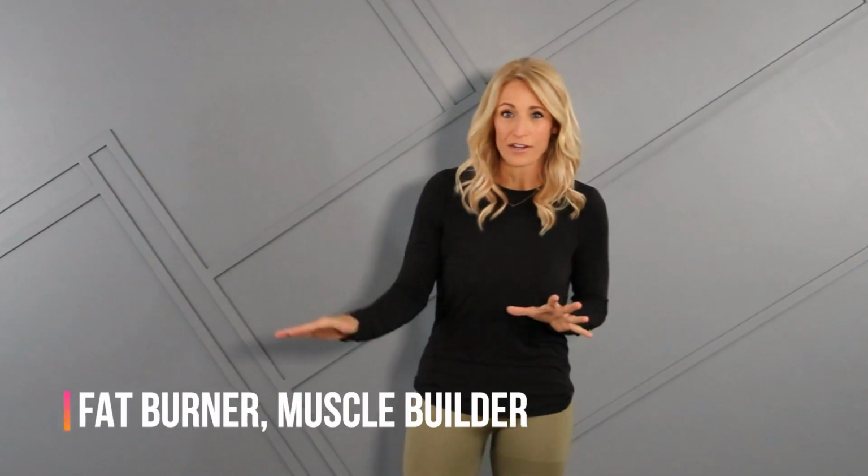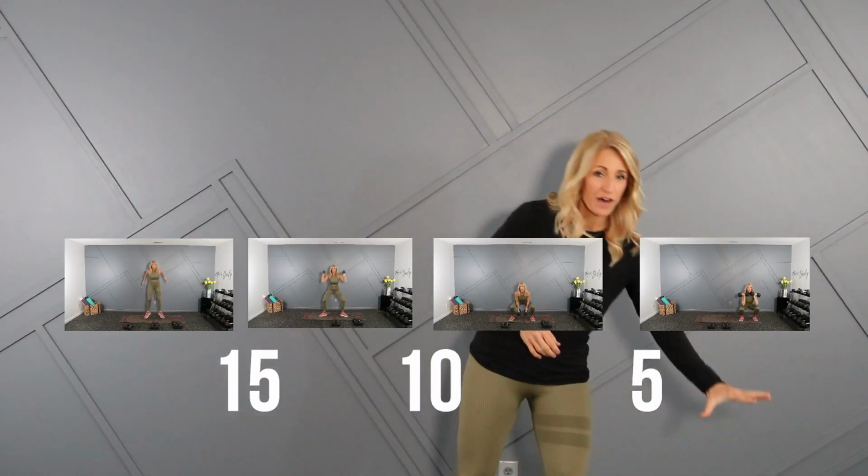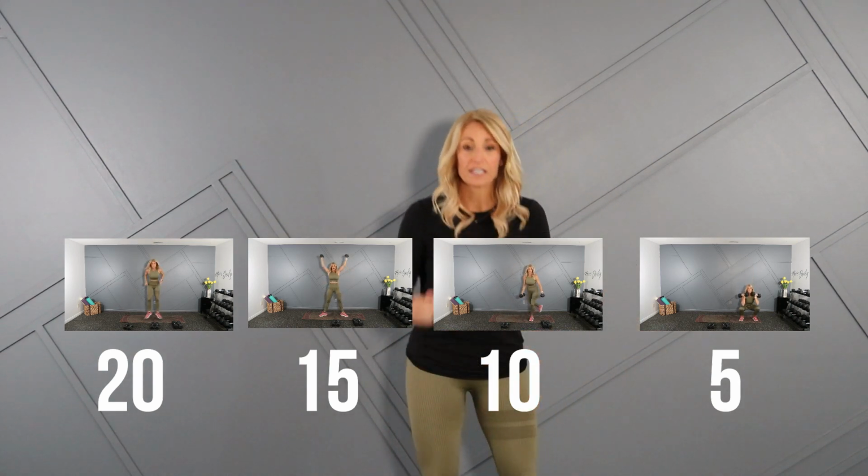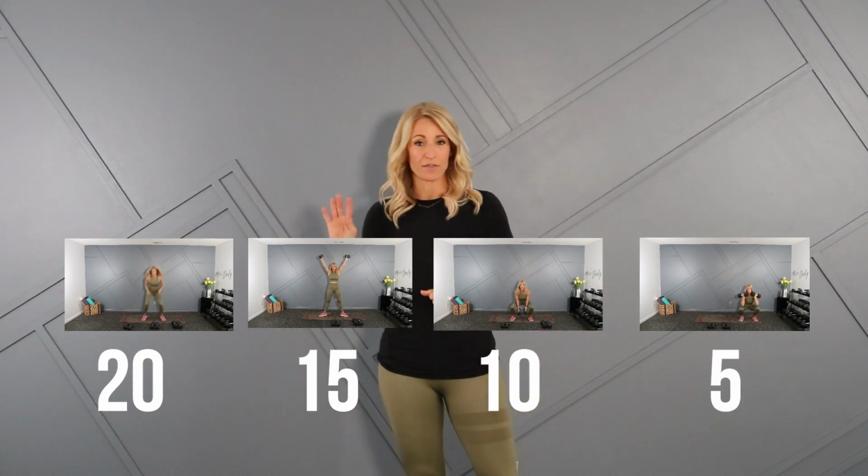Fun and new format for you today. It's a combination of cardio and strength. We're gonna do 5 reps of a first exercise and then 10 reps of the second, 15 reps of the third, 20 reps of the fourth. Then we're gonna repeat that for 3 rounds so you'll get a good progressive overload. It will help us build some lean muscle.